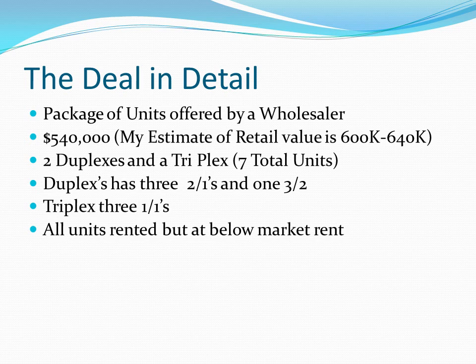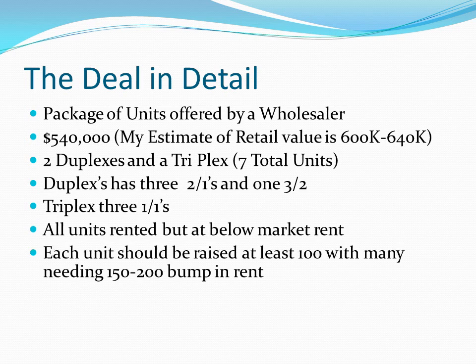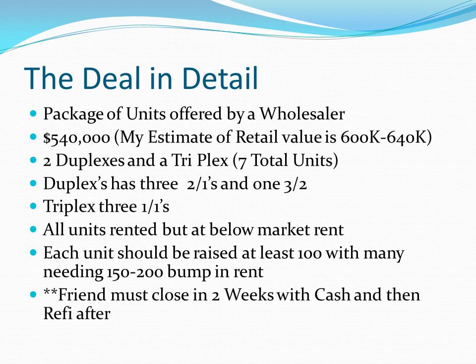All units are rented, but I would say they're below market. This is obviously an owner that's probably owned them decades. Yeah, the rents, all of them need to go up at least $100. And I would say most, if not all, need to be bumped up somewhere between $150 and $200. When you take that over 7 units, even at $150 times 7, that's over $1,000 in potential rent.